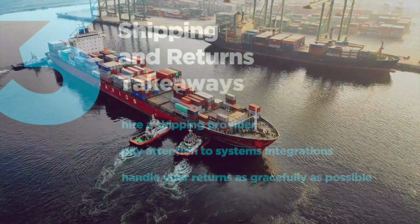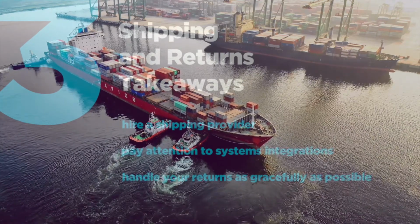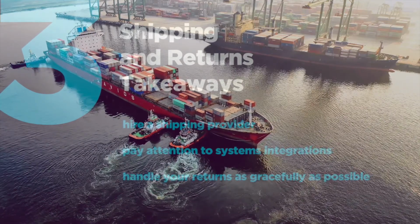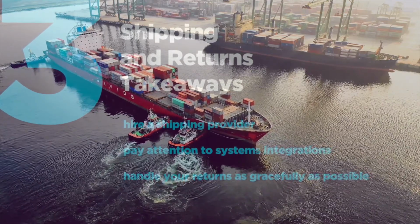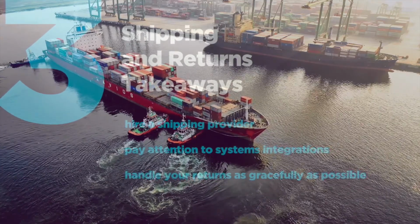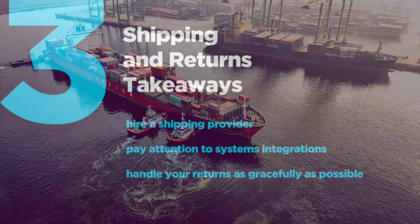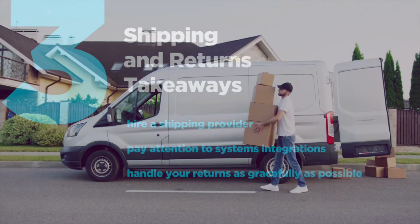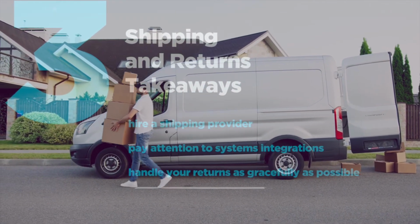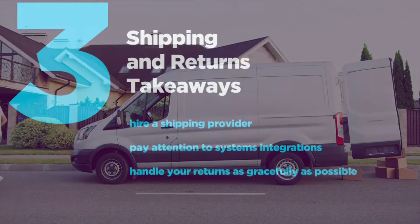Here are some key takeaways here. Hire a shipping provider. That's number one. It's probably not worth it to have a shipping service of your own. Pay attention to systems integrations when it comes to online store, warehouse, and shipping flow. Integrating your systems will save you a lot of time in the future. Handle your returns as gracefully as possible. It may mean the difference between an unsatisfied customer and a lifetime brand ambassador.